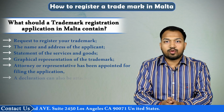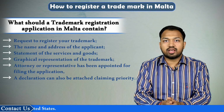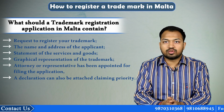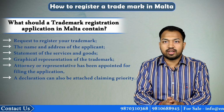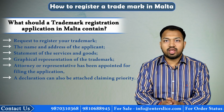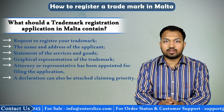A declaration can also be attached claiming priority in cases where you want to take the benefit of an earlier application. An indication has to be made by you as an applicant that the trademark is being used by you or with your consent in relation to those goods or services, or that you have a bona fide intention to use the trademark. The prescribed fee and a statement spelling the name or names of the colors to be used in case you wish to claim color as a distinctive feature of the trademark.